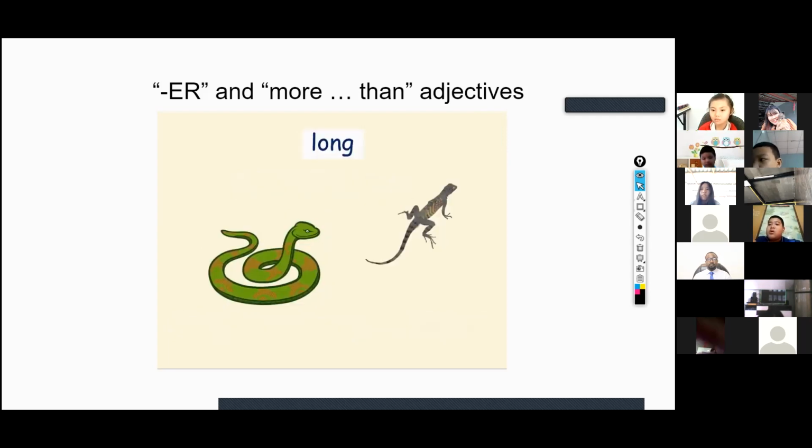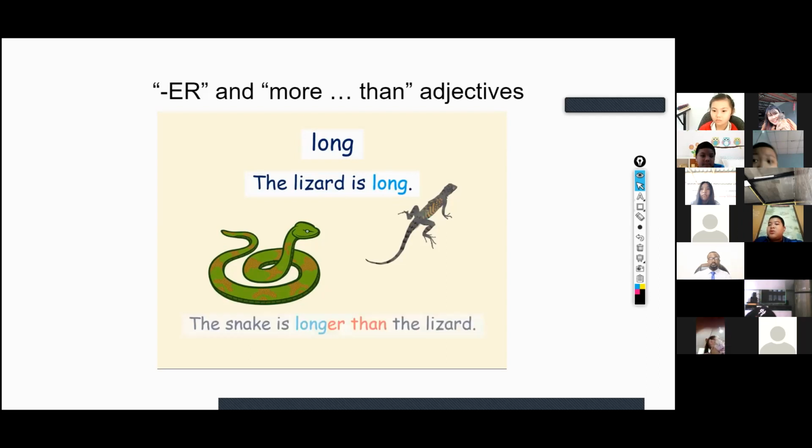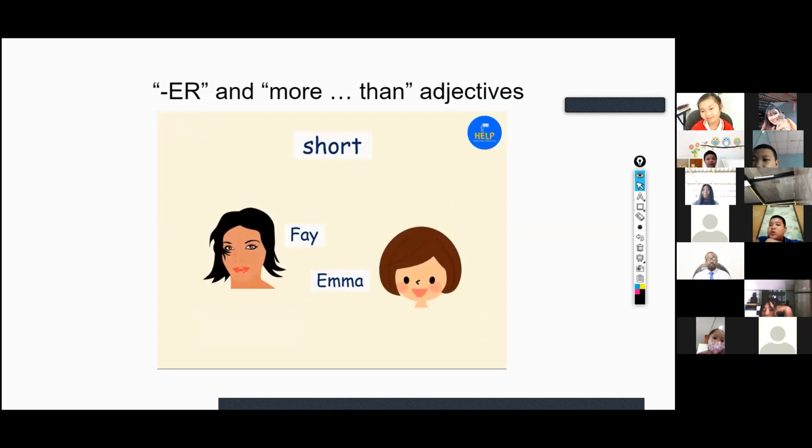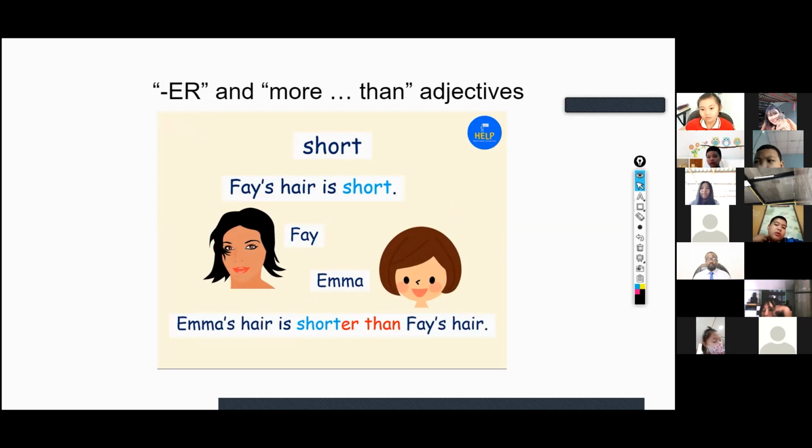Long. The lizard is long. The snake is longer than the lizard. Long, longer than. Short. Faye's hair is short. Emma's hair is shorter than Faye's hair. Short, shorter than.